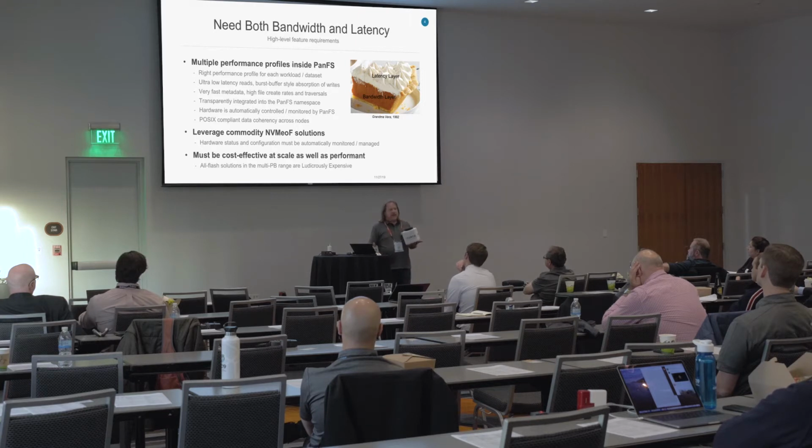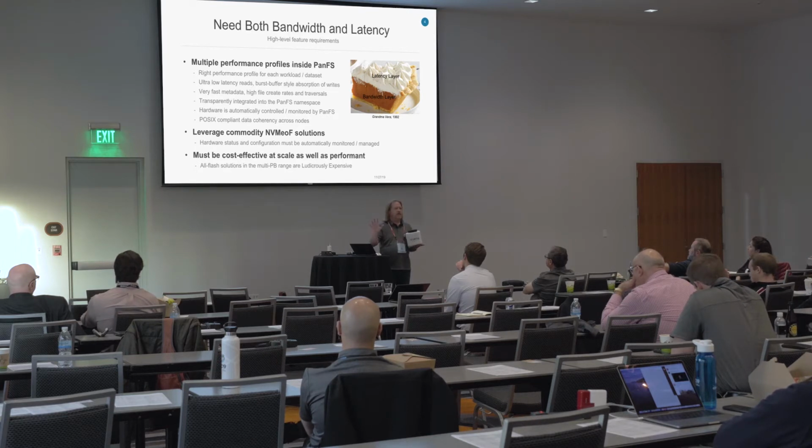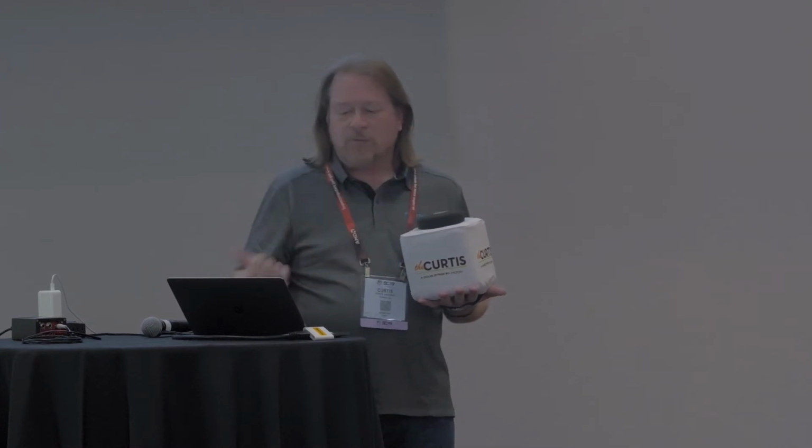We need bandwidth and latency in the same namespace, the same file system, the same administrative domain. So there's one pane of glass that you use to manage all of it, and the application writer is going to see the same POSIX file system, but some of those files need to support latency sensitive IOs, and some don't because they're just bandwidth related and they need high bandwidth instead of latency. So we need the right performance profile for each workload.